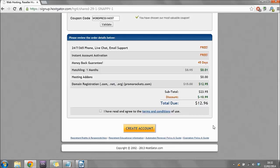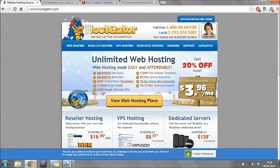Once you're happy with everything, just click here where it says I have read and agreed to the terms and conditions of use, and then click create account. I'm going to pause the video just while I fill out my information above, and then I'll restart the video when I click create account. Once you create your account, you'll be brought to a page thanking you for your order, and then you'll be redirected to the home page.